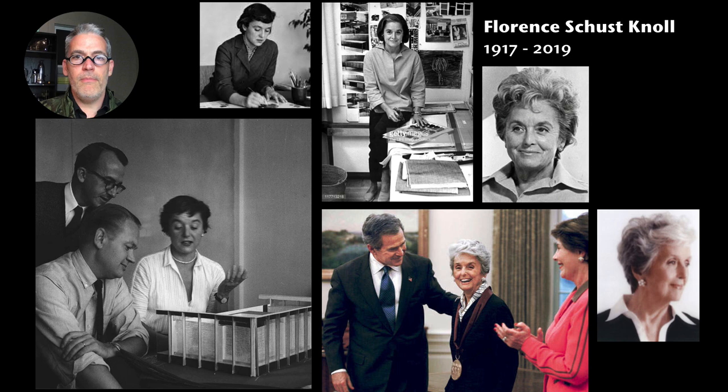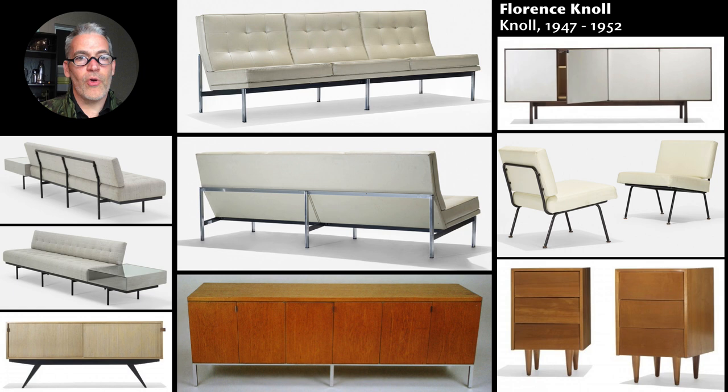Let's look at the work that Florence Knoll designed herself. She is only now, in the last maybe 10 years, becoming a celebrated designer. Up until that point, her design work was largely forgotten, and many of her designs had been uncredited for decades.